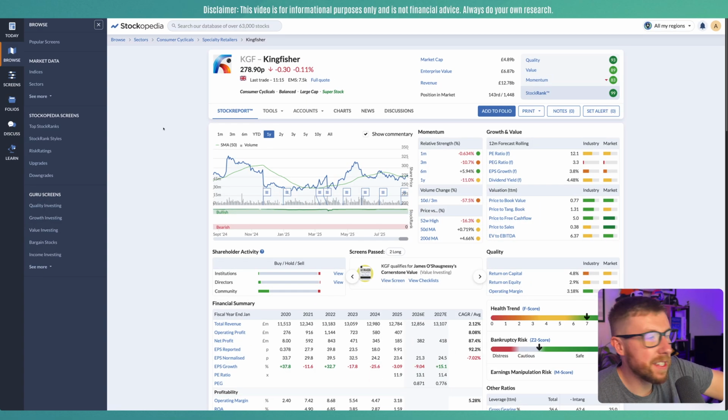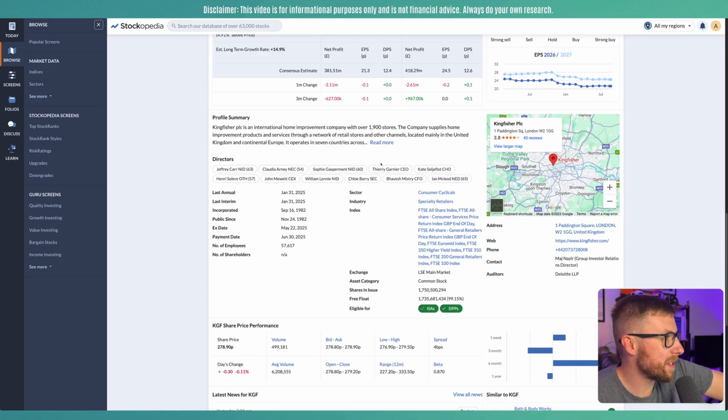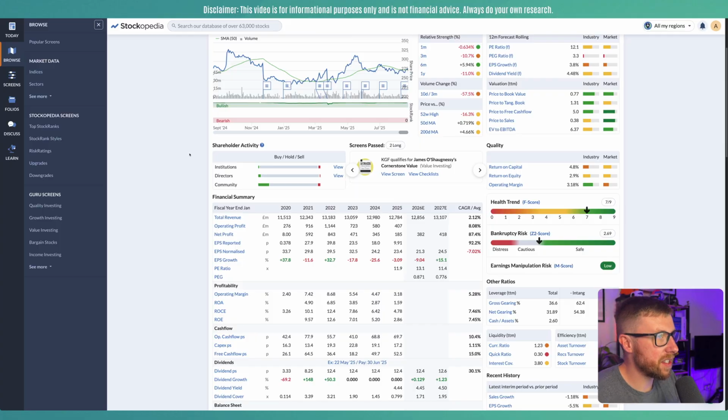Now, the next one is called Kingfisher. Now, Kingfisher is a massive company, and let me explain it in more detail. They own B&Q and Screwfix and stuff like that, and there are other companies around the world. The reality is, yes, you can argue that not many people like to go shopping these days, but at the end of the day, people will need hardware stuff. So they are kind of an industry leader for that situation.